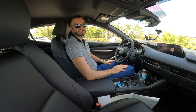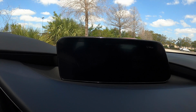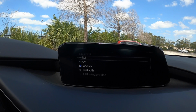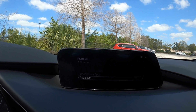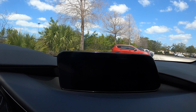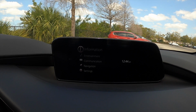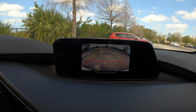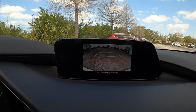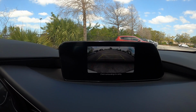8.8-inch non-touch screen. As you can see, you have to use a rotary knob. But you do have Apple CarPlay, Android Auto, HD radio, AM, FM, streaming, Bluetooth connectivity. 8 speakers are standard. When you go into the premium, you can get a 12-speaker Bose. Switch it to reverse. You do have the lines. They don't move. It's clean. I wish it was the whole size of the screen because it's only about 4 to 5 inches of that.